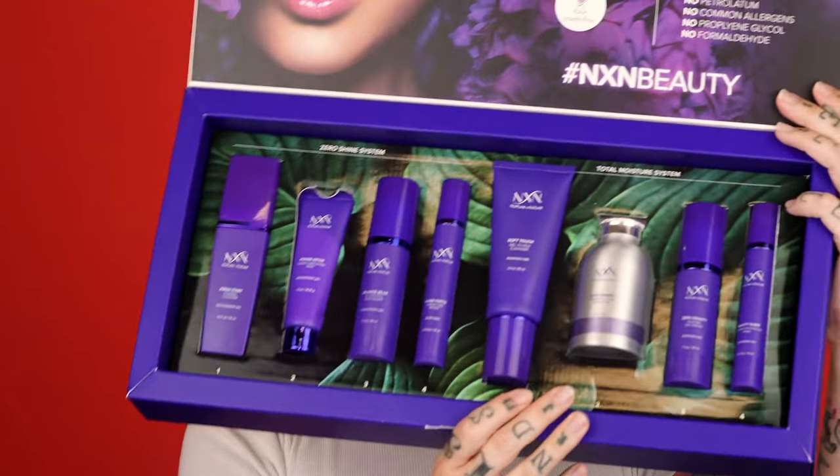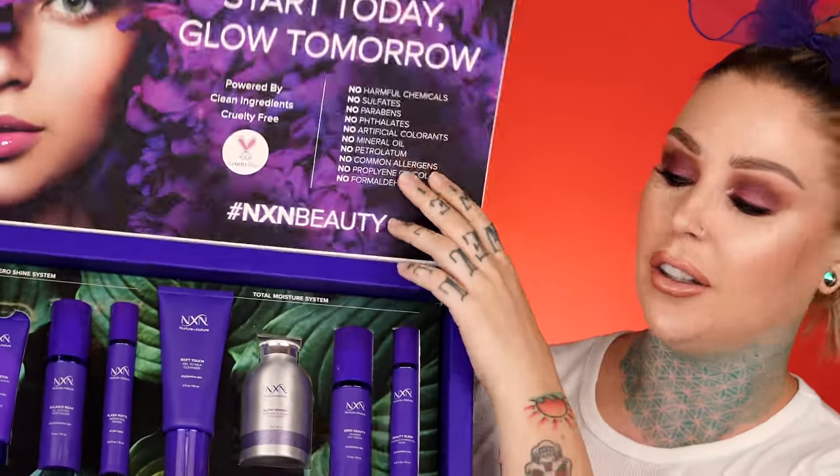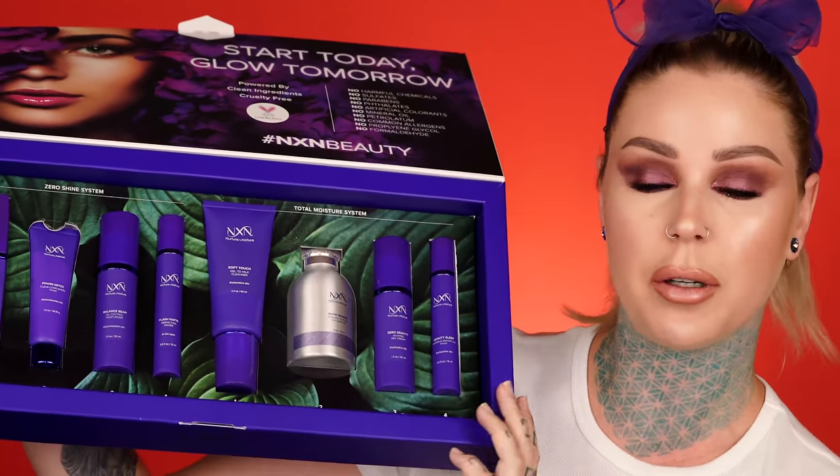But first, I wanted to show you, they just launched their brand new packaging, and it is looking so cool. This looks so rad on top of my counter. You guys know that I love purple. Look at that, look at that. Before it was in like a white container, and this is just really smooth and sleek and awesome and super fun. So I wanted to share this with you guys, but we'll get more in depth with NXN in a little bit, and I'm gonna share with you how I've been using it and why I like it, along with a lot of other products that I'm very excited to share with you guys.